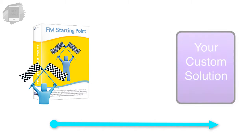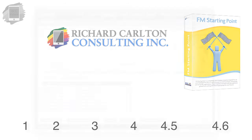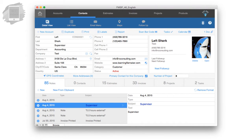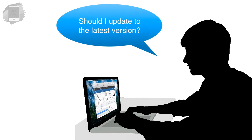FM Starting Point is designed to be the beginning spot for a new database or database project that you might be working on. Now, it's important to understand that from time to time, my organization may update FM Starting Point. Frequently, updates will be small in nature, but recently we had a very major update with a complete remake of the user interface. And so, of course, people are asking, hey, I've been using FM Starting Point for 6 months or a year or 2 or 5 years or whatever it's been, and should I update to the latest version?